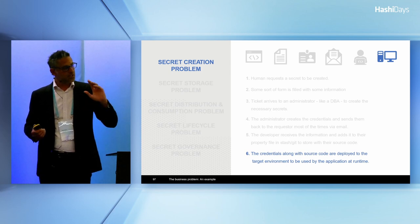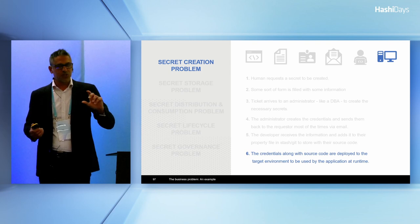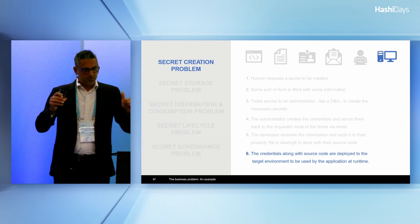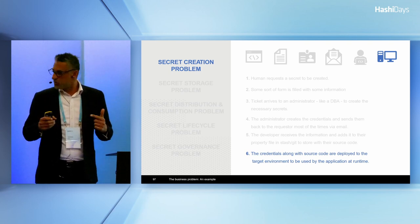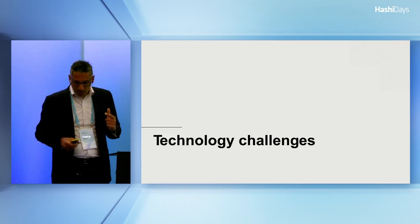So can I get a raise of hands? Who can resonate with this? I see a couple of hands go up, right? Great, so we're not alone in this. Going to pass you to Richard, who's going to talk about the technology challenges.